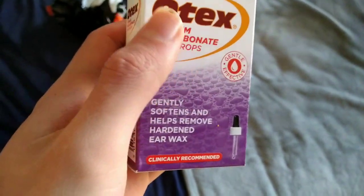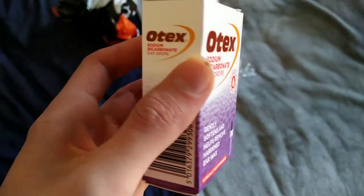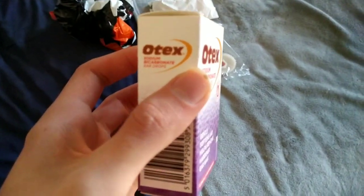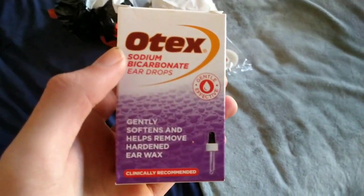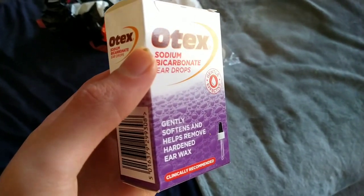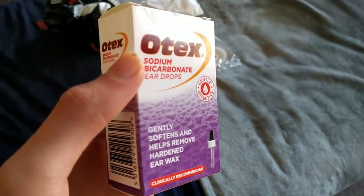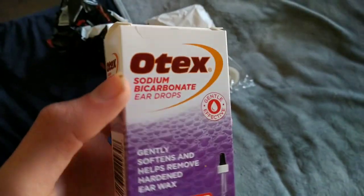because last year my ear was blocked, and it stayed blocked for a good few days until it all cleared, and then once it all cleared, it stayed clear for like 5 or 6 months, and then it's obviously come back again. So the hard earwax is back, but I can still hear out of my left ear properly.